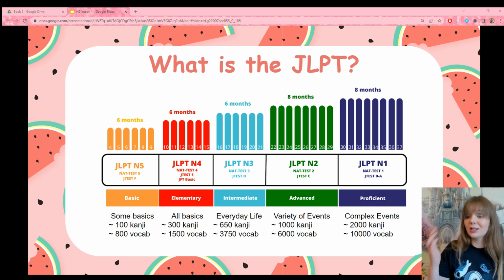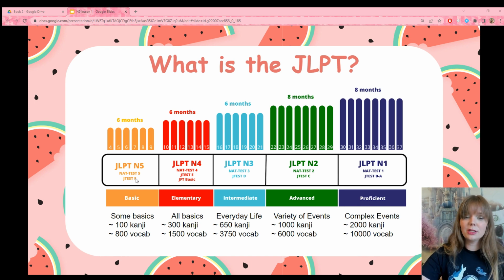Now that we've talked about what it is and what it isn't, let's talk about each of these levels. We are going to start with the lowest level, that is the N5.